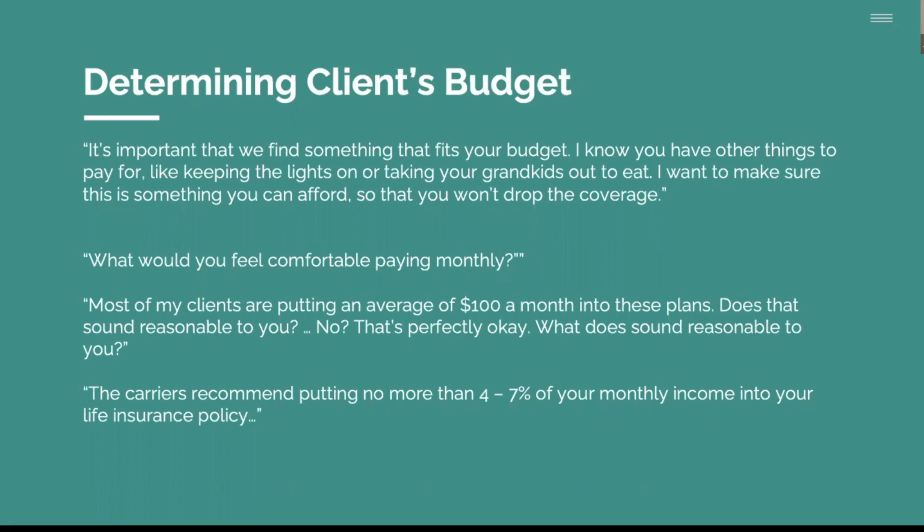If they say, yeah, I don't think I can do that, that's a little much, hey, that's totally fine. We can find less expensive options or maybe lower the amount of coverage that you get. But I just want to make sure that we find something that fits your budget. So if 100 is too much, what about 75 or what about 50? And finally come down to something that they feel comfortable with, right? We're trying to find a line in the sand to narrow down our options, okay?